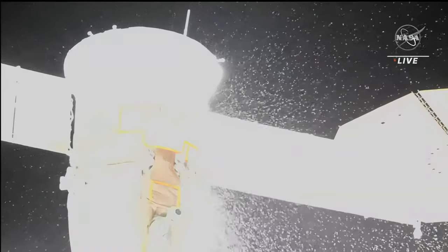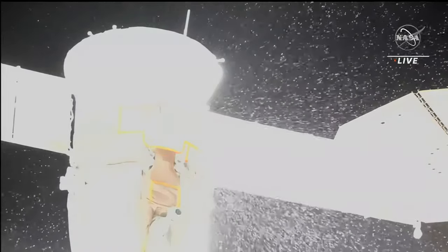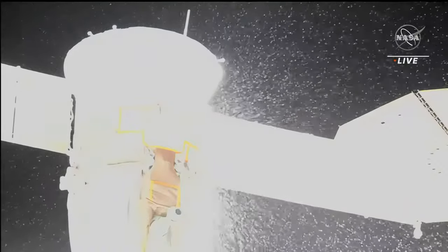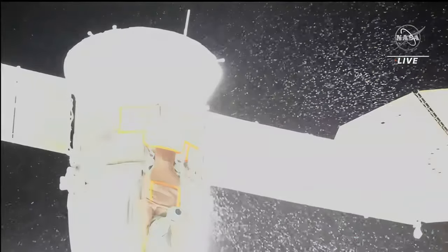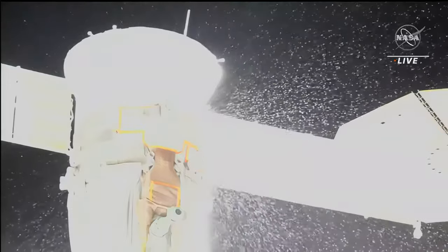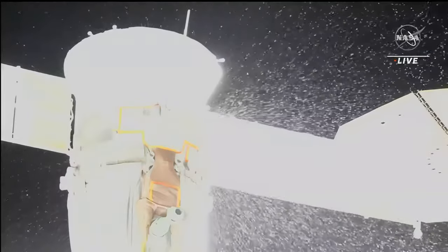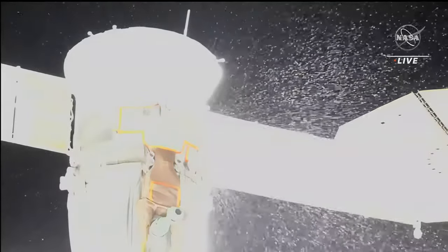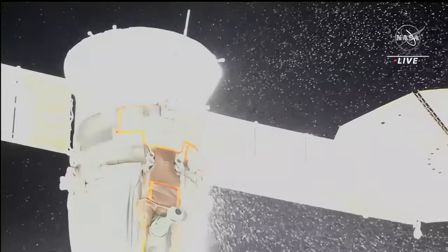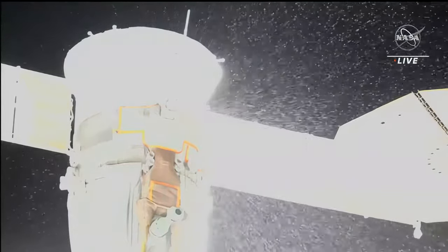And discussions are ongoing as to what the future course of action might be with this vehicle, and what approach the Russian specialists will take in analyzing the data and making a determination in concert with International Space Station management as to what may be the end result of this leak that you're seeing that, again, began about 3 hours ago, about 6:45 p.m. Central Time, as Prokopyev and Patelin were inside the airlock of the Poisk module of the International Space Station preparing for a spacewalk that eventually was canceled.